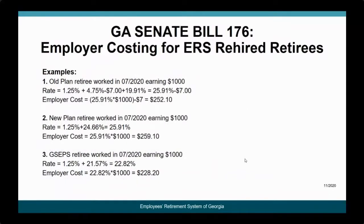How is this calculated? Here are examples to illustrate how the employer cost is calculated. Say an employer has hired a retiree whose contribution group at retirement was old plan. In July 2020, he or she earned $1,000. The rate of the costing would be 1.25% plus 4.75% minus $7 plus 19.91% for a total rate of 25.91% minus $7. Multiply this by the $1,000 earned, and you'll get a cost of $252.10 for the month of July 2020.